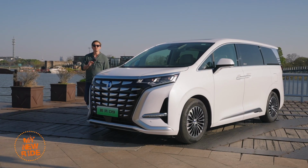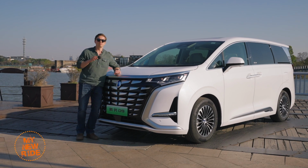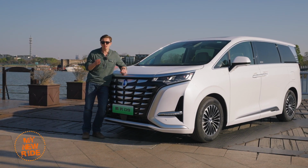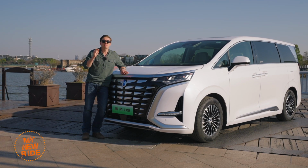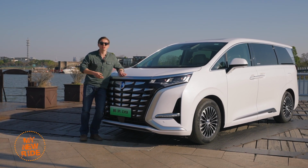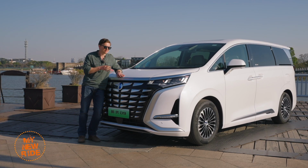The D9 is the best vehicle that Denza has ever produced. It's also the one that had the least amount of involvement from joint venture partner Mercedes-Benz. Was that a factor in the success? I don't know. What is definitely a factor is that BYD is flush with cash due to its ongoing domination of China's new energy vehicle market. And it seems they are intent on using that cash to turn Denza into a winner.